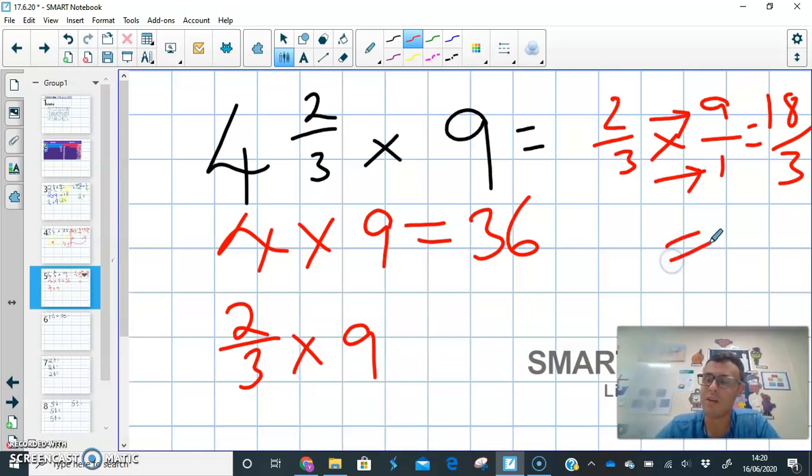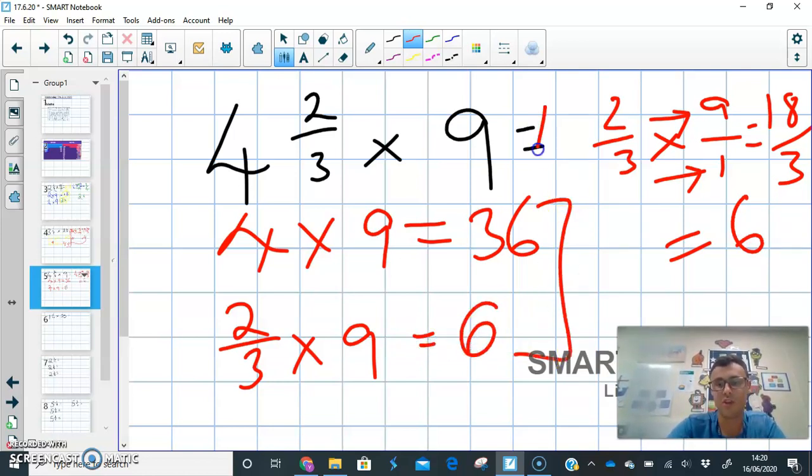Make it back into a mixed number. How many 3s go into 18? 6. So 2/3 times by 9 is 6. Combine those together, we get an answer of 42.